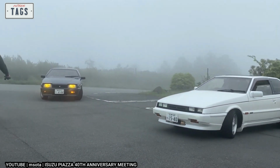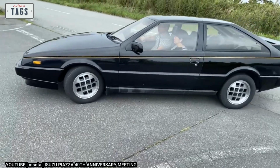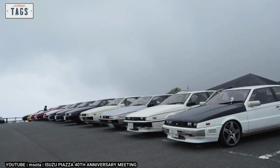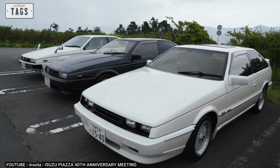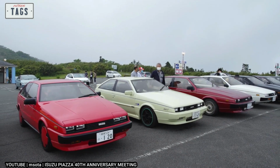So, for the two initial model years, 1983 and 1984, the US market Impulse had a single engine option, which was a 2-liter single overhead cam inline 4 that cranked out 90 horsepower. As far as the transmission, you could get either a 5-speed manual or a 4-speed automatic.